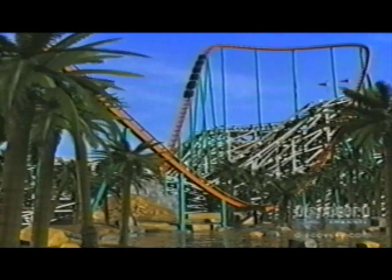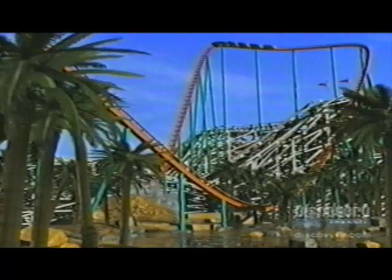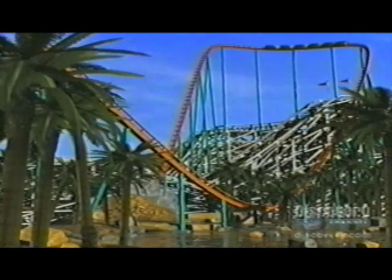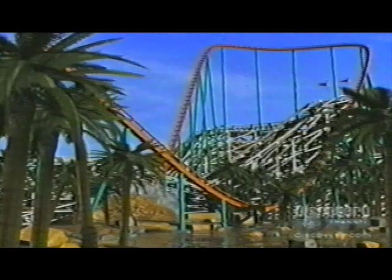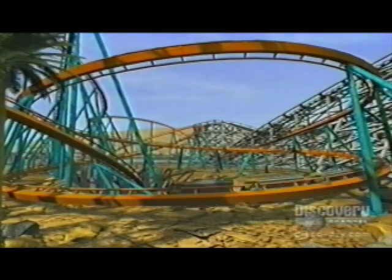To be designed by the Swiss ride manufacturing company Goliath, this 85-mile-per-hour scream machine would become one of the fastest traditional coasters anywhere in the world. This animated prototype previewed the thrills to come. But first, it had to be built.